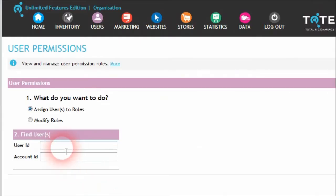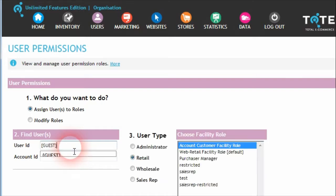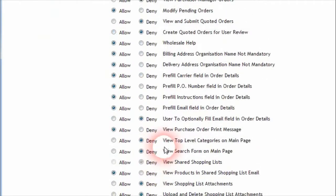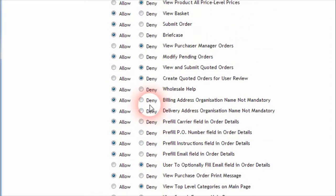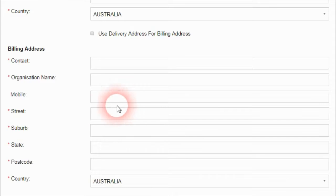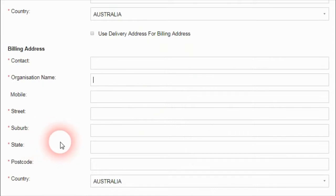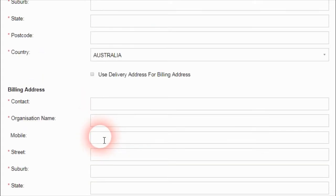And since the user is a guest user, if we find the guest user in the order permissions and find the facility role assigned to them, we can also configure and control if the user should be forced to set the organization name or if they don't have to. So that means that if they didn't set the organization name field and that permission was set to deny again, then they wouldn't be able to continue with the order checkout process. So in effect, it would stop individual people from being able to buy as guest users on behalf of an organization or not. So typically, you're going to set these different permissions, and you're going to set different facility roles based on which ways your users are allowed or not allowed to buy.